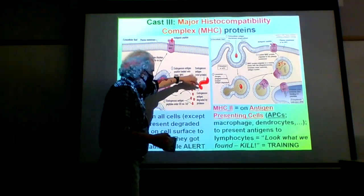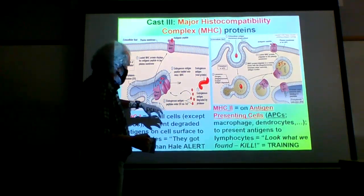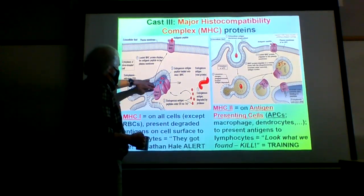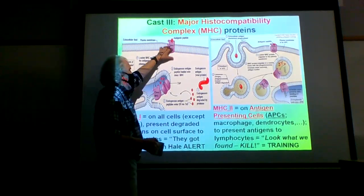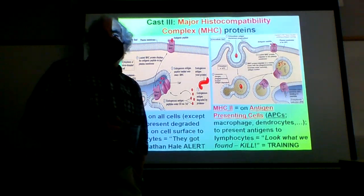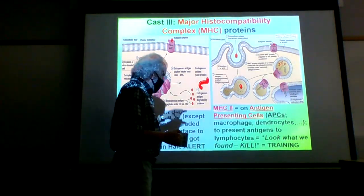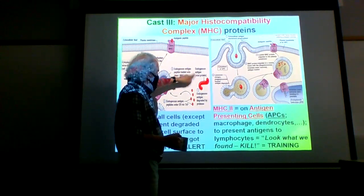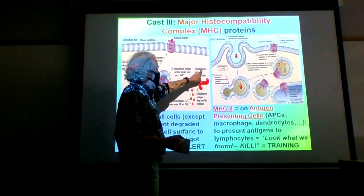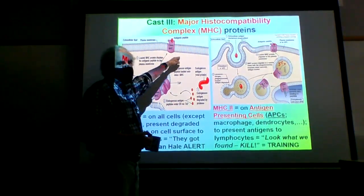The viral protein is broken down by proteases. These small fragments are then associated with the MHC, and then the MHC is being dumped out onto the cell surface. And just as a little point, the Moderna and Pfizer vaccines are producing an RNA that gets into the cell and then translates this specific protein, and now we have the next step happening.